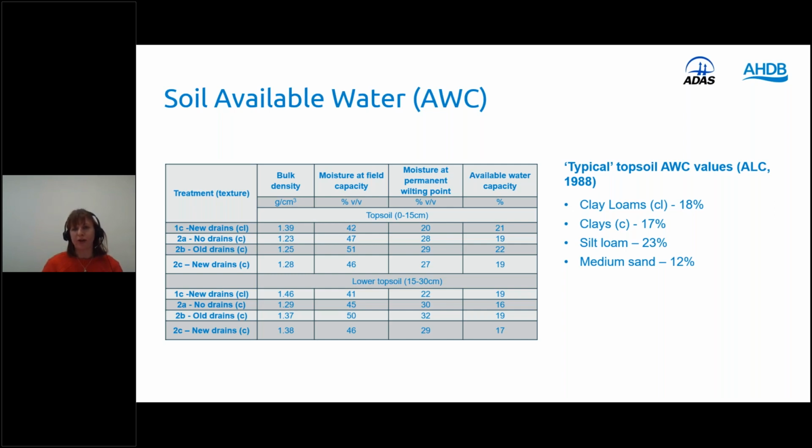So that's the amount of water content that's available to the plant, and that's reported on a volume basis. And we know that typically soils hold a lot more water at field capacity, but a lot of this is held in small pores as well. So we know that not all of this is going to be available for plant uptake. And if we look at some of the values that we're getting for the topsoil results, where we can compare this to typical values for agricultural land classification that were measured in 1988, we can see that in zone one, on the clay loam soil, we've got available water capacity of 21%, which compared to a typical value of clay loam is higher, which for the agricultural land classification is 18%.